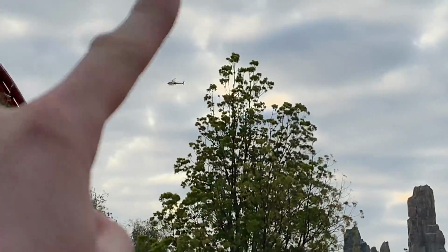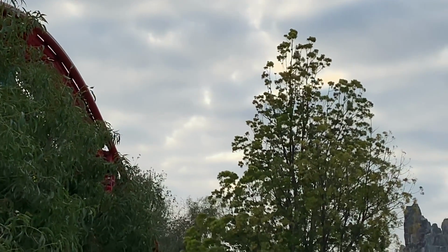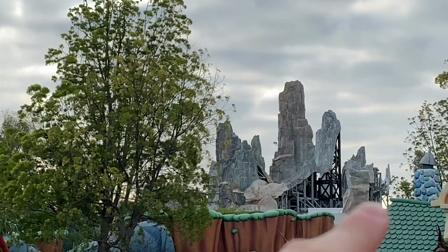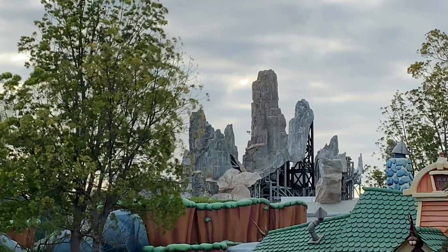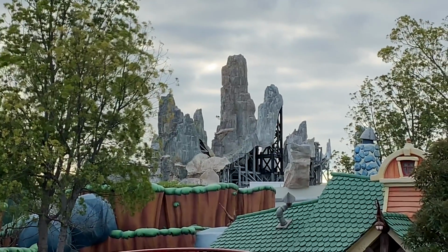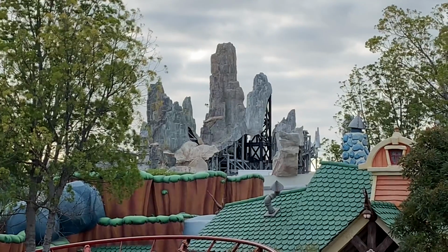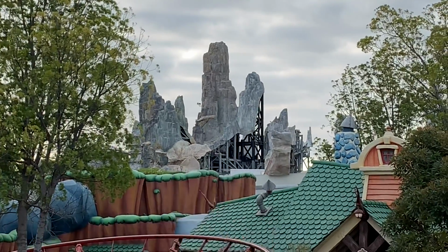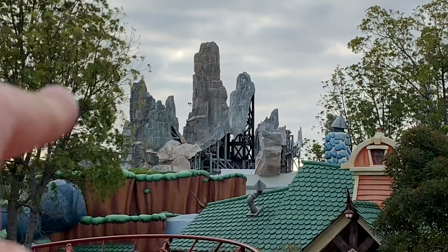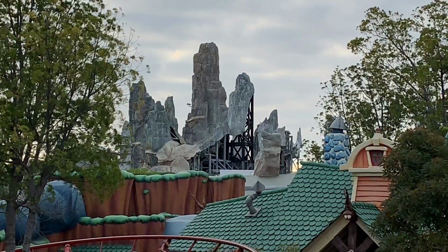It looks like they're doing a flyover of Galaxy's Edge right here. They usually do this every single day to check up on the construction progress. But on top of Donald's boat here, you can see there's these back halves of the rockwork that haven't been enclosed. Again, I don't think it's gonna be that big of an issue. It's not a big issue for me. I don't know what Disney's gonna do, and it's gonna be interesting to see what they do in the next couple of weeks to address that, if they do. But this is actually a really good view of Galaxy's Edge and this whole piece of rockwork from this side in Toontown.